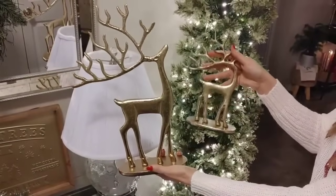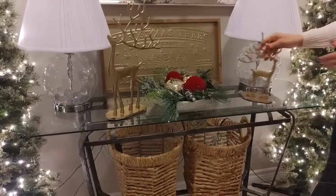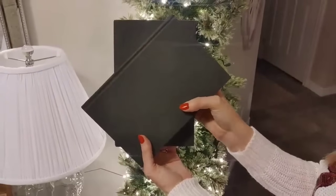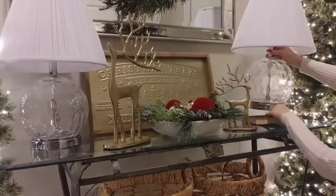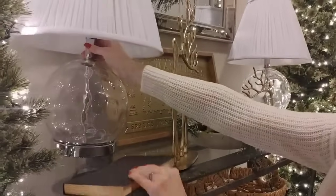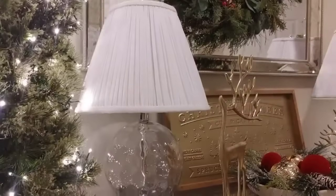Moving on to these deer, I did buy them last year. I love them. I think they're so elegant, and I thought the entryway would be the perfect space for them. To break up some of the gold, I did decide to add these books. I thrifted them for only 50 cents each, and I love how they look just underneath the lamp.